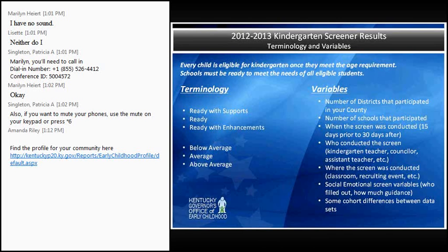Then also on the early childhood profile, there are some cohort differences. And what I mean by cohort differences is some of the data that is reported is the results from the end of last school year, whereas some of the other data is the current school year. So you're going to see some differences that may not add up to somebody who's a layman or looking at it for the first time. You may expect that there are some things that should add up that they may in fact not because you're looking at two different time periods, and that's what I mean by cohorts.